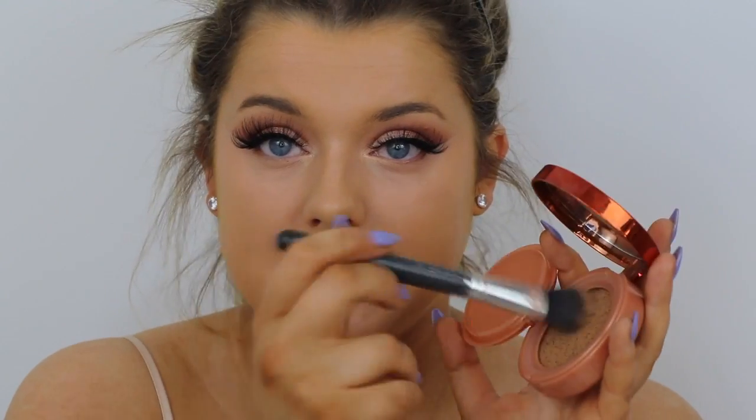Because I wanted bronzed, luminous-type skin with this look, and I didn't want to be using powders to achieve that. So I'm just going to take a dual fibre brush and dab it onto the cushion and apply that to my cheeks. I didn't want this look to be too heavy, and I actually wanted to focus more on blush today.